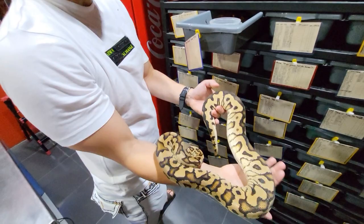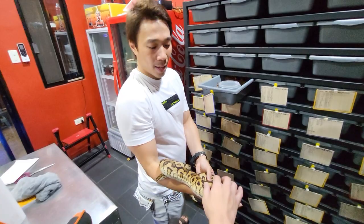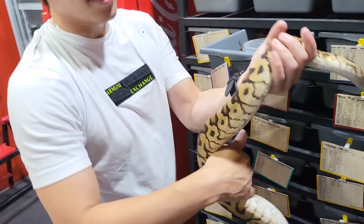This is a spot-nose hurricane clown. Spot-nose hurricane? You can see, bucket hurricane. Sobrang tantad yung pattern niya. Look at these flamings. The pattern on the head.